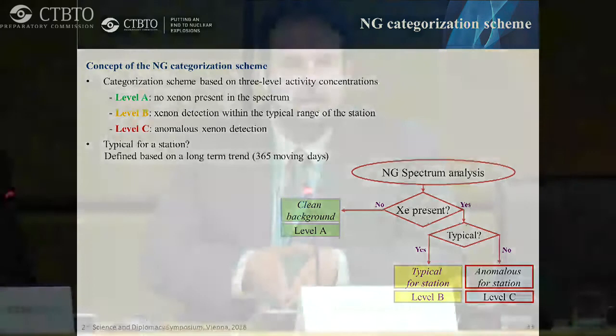Level A is when no radioxenon is present in the spectrum. The spectrum is then clean. Nothing is detected. Level B is when xenon is detected, but within the typical range of the station. The question now is, what does typical mean? This typical range is defined based on long-term trends that may take into account up to 365 moving days to calculate a threshold to discriminate between what is a level B, typical for the station, and what is a level C, meaning that something is detected above this threshold, making it an anomalous xenon detection. This is summarized here.